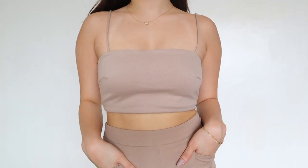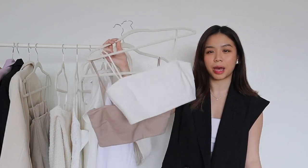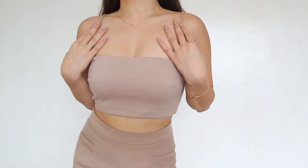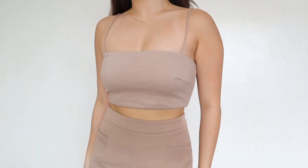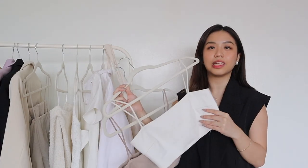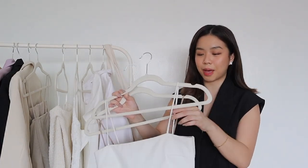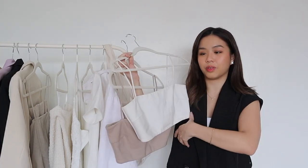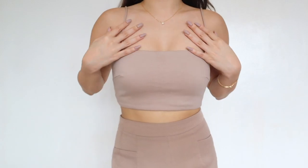And I know some of you will think, why would I pay that much for a cropped camisole tank top type of thing when it's barely any fabric? But guys, I swear, the quality is just top tier. It beats any Zara tube top or whatever that you see on Shopee. This is definitely the best tube top slash camisole top that I own. It's just so good. And you know it's flattering because of the way it's cropped. And at the same time, the straps are so good.